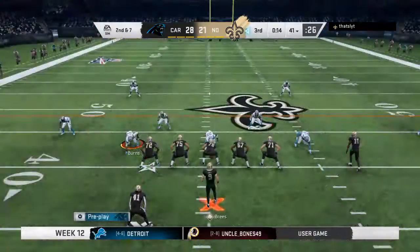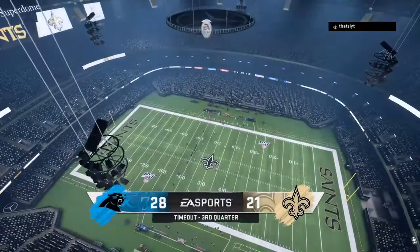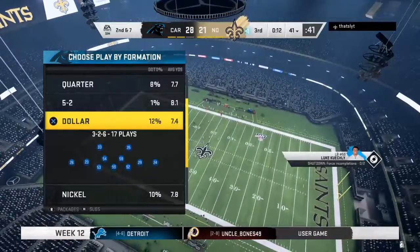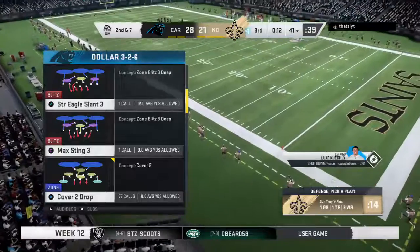That first down completion only netted him 3. 2nd and 7. And now we get a timeout called on the defensive side of the ball by the Panthers. It's just their first, so 2 remaining as they burn one here in this third quarter.